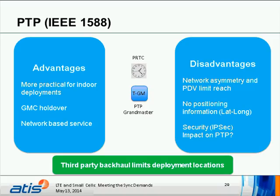PTP is also a network-based service. As long as the network's up, typically PTP is available. There are some disadvantages. Both Tim Pearson and Tim Frost talked about the enemies of PTP being asymmetry and PDV. They do limit the reach of how long we can extend a chain through switches and routers to enable PTP. Also a disadvantage, no positioning information is available with PTP.